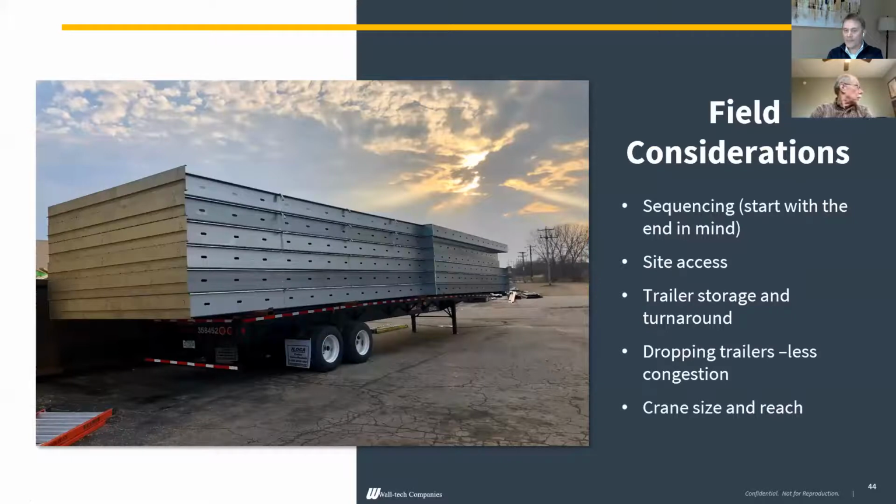You want to look at the site access. You want to look at the storage, trailer storage and turnaround. Some companies would just drop this trailer off. Well, they back up and you unload the panels and shake it out on site. We don't do that. We just stay away from jobs that require us to drop off a load of panels and you just shake it out on site. It's just very clumsy. You lose all the advantage of prefab, tracking around in mud and everything else.